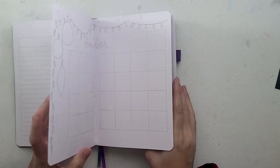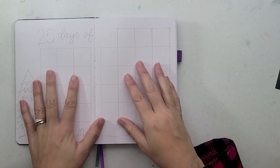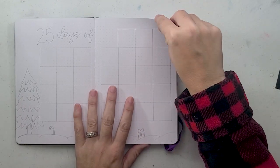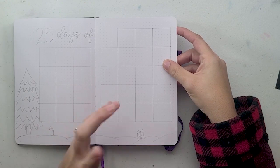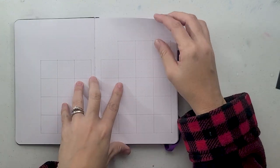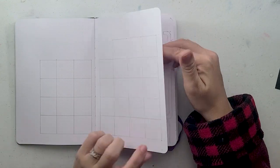We will be setting up 3 monthly spreads in this, one for December, one for my 25 days of activities that I like to do with my children. We'll see if there's actually 25 things that we get done. When they were younger, we definitely did little crafts and everything, but we'll see. And then one for our elves, which he's just upstairs, so I can't say too loud.